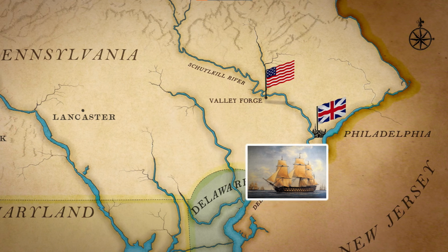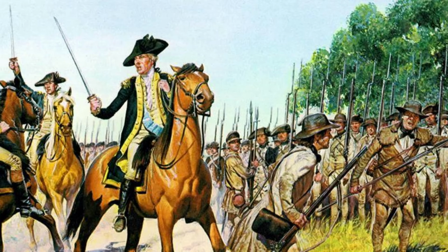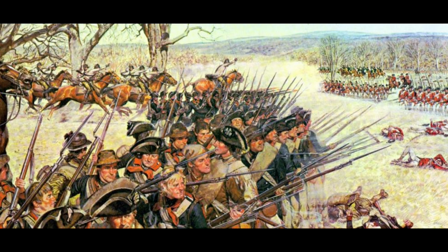In order to prevent this, they evacuated the city on June 18th to consolidate their forces in New York City instead. When Washington learned of this, he immediately broke camp and pursued. 10 days later, the two armies would clash in New Jersey at Monmouth Courthouse. While the battle itself was relatively inconclusive, it was the British who withdrew, making it clear to all that the mob of soldiers that had gone into Valley Forge had come out as a unified army, capable of standing up to the might of the British Empire.